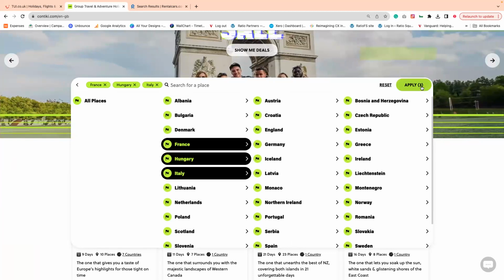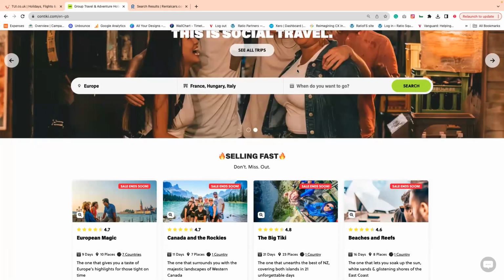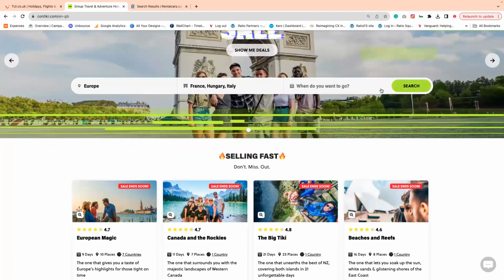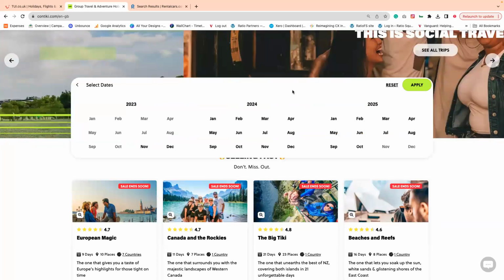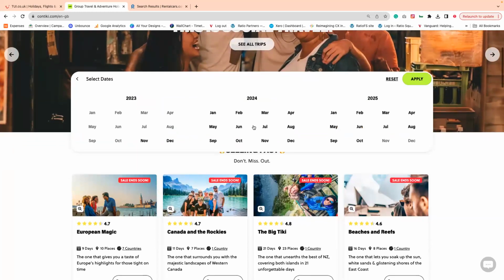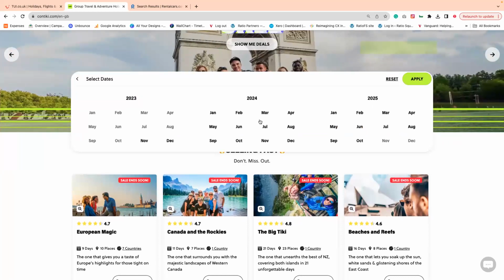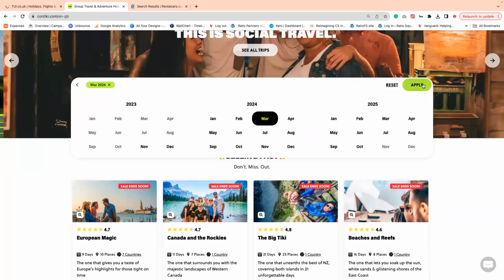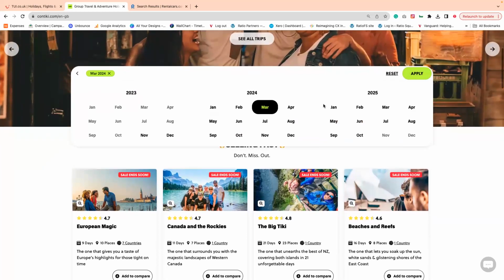But again, it doesn't make sense everywhere. And then when do you want to go? So yep, I know when I want to go. So if we click into there, it's now just giving me months. So okay, I will click on, say for example, March, because I know I want to go around the 3rd of March. It's not actually giving me a date.